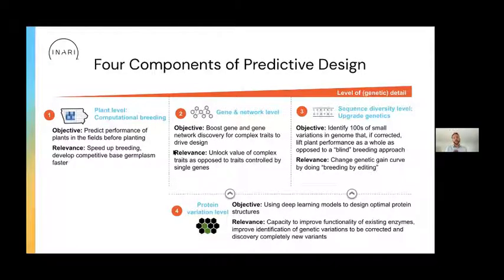And then on the protein level, this is really, really amazing. This is using deep learning approaches to design optimal protein structures. I will come back to it.